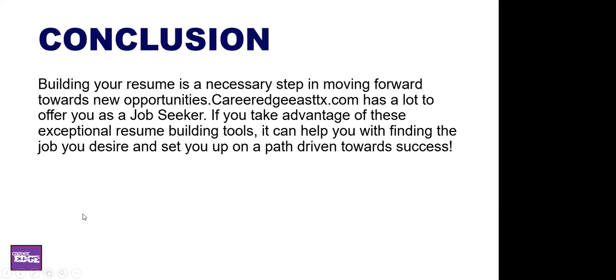So that is Career Edge, the 5 parts, the 5 sections. In conclusion, building your resume is a necessary step in moving forward towards new opportunities, especially career opportunities. CareerEdgeSTexas.com has a lot to offer you as a job seeker. If you take advantage of these exceptional resume building tools, it can help you find the job you desire and set you on a path driven towards success.